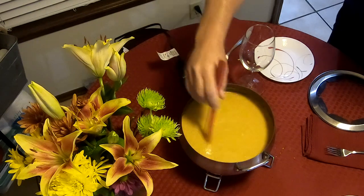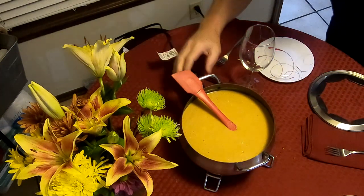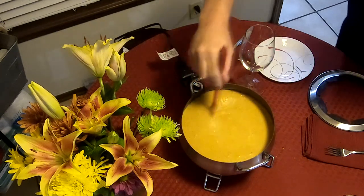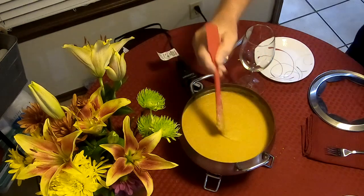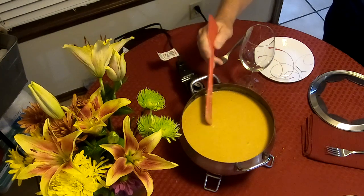There you go. It's not quite melted, but we're going to let it sit there for a minute. You can see a couple bubbles coming up. If you see bubbles coming up, try to control that, turn it down a little bit. You really don't want this stuff to burn on the bottom. And that's pretty much it right there. You've got a dynamite meal right there.